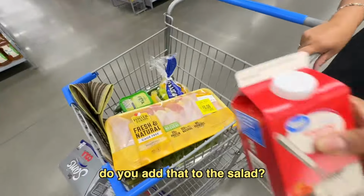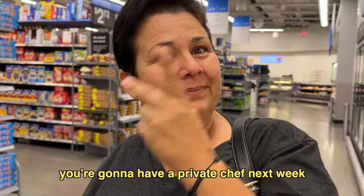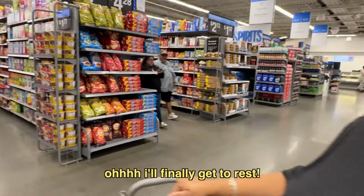¿También se le echa Valenzuela? No, esto es para otra cena que les voy a hacer. Vas a tener un private chef next week, para que sepas, ¿eh? Está bueno. Sí, hasta que voy a descansar.